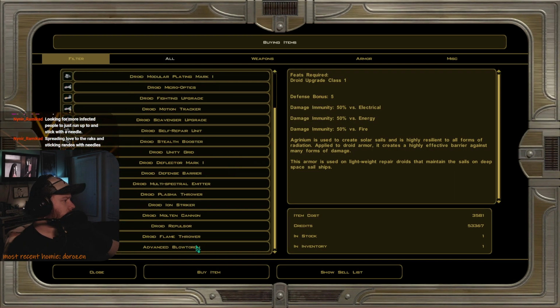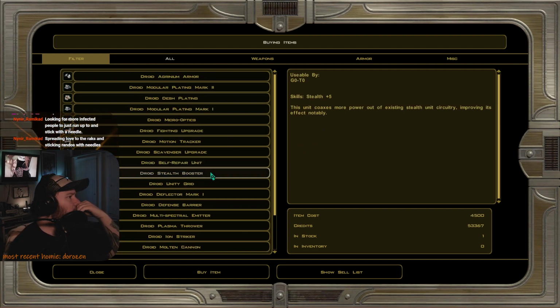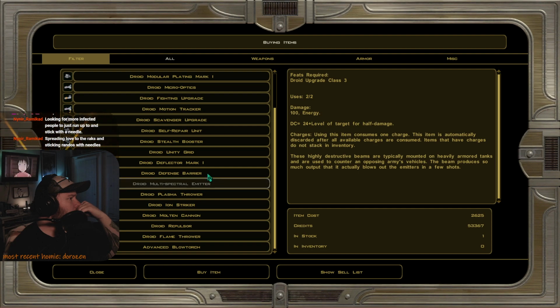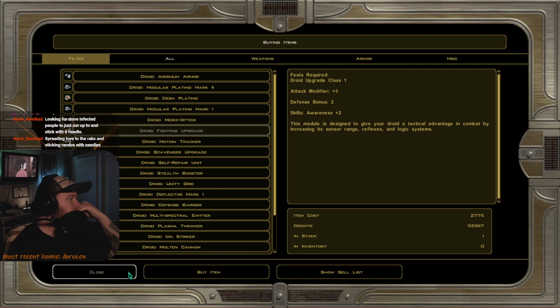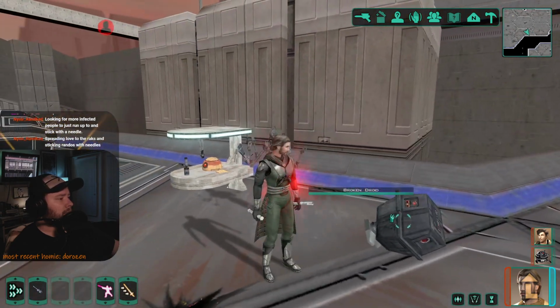Let's see. I don't really care for any of this, I don't think. Droid micro optics gives them all caution. Plus 10 to demo and plus 5 to dex. It's so expensive. It's crazy. I mean, it's pretty good, but no. It's okay. I'm just gonna mod it so I can get in there.